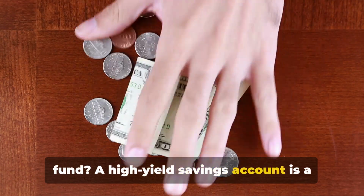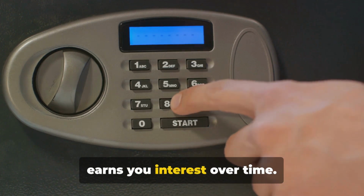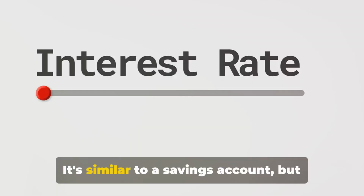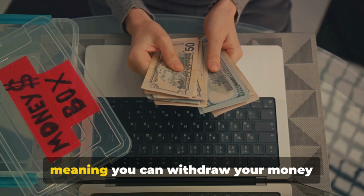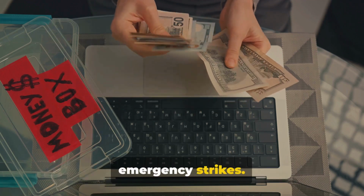A high-yield savings account is a great option. It keeps your money safe, separate, and earns you interest over time. Another option is a money market account. It's similar to a savings account, but typically offers a higher interest rate. Both these options are easily accessible, meaning you can withdraw your money without penalties or delays when an emergency strikes.